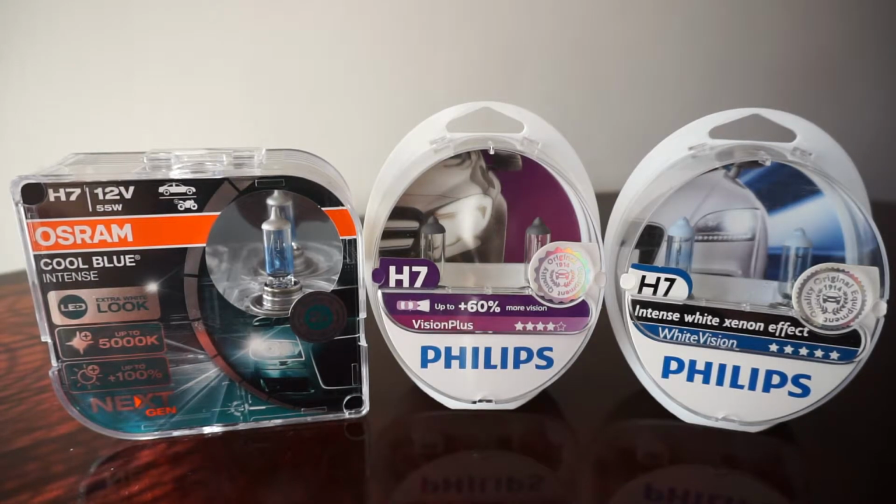Welcome to the comparison of OSRAM Cool Blue Intense Next Gen, Philips VisionPlus 60% and WhiteVision.